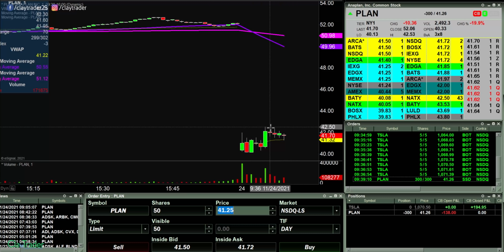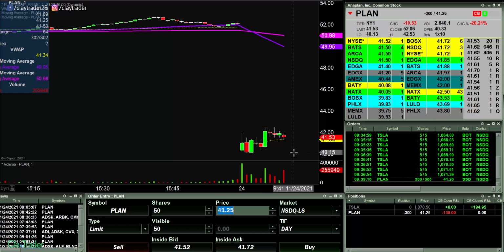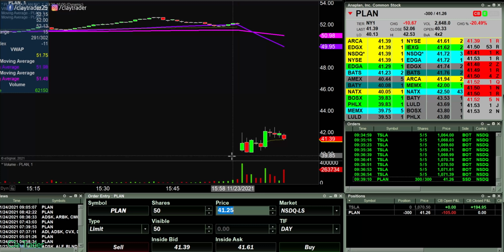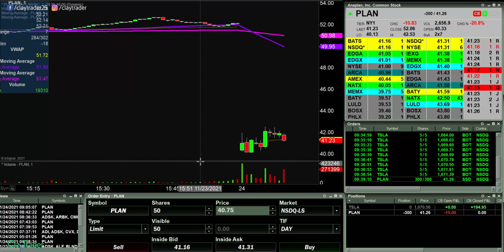It's really just a question of, does this thing want to roll back over, potentially retest these lows, if not even go lower, or does it want to bounce from here? Clearly, I think that it can head downwards, hence me being willing to take the trade here.